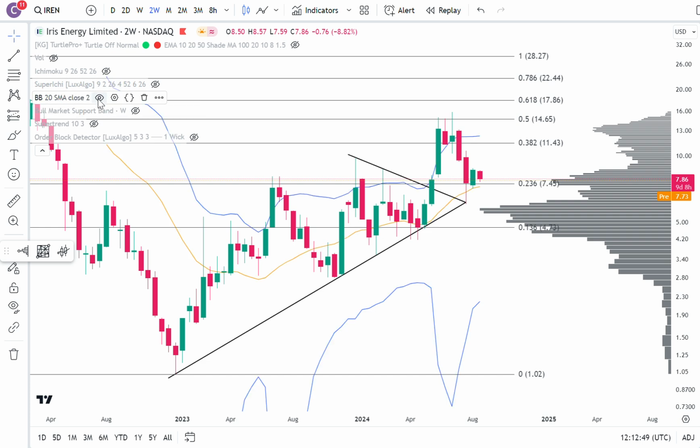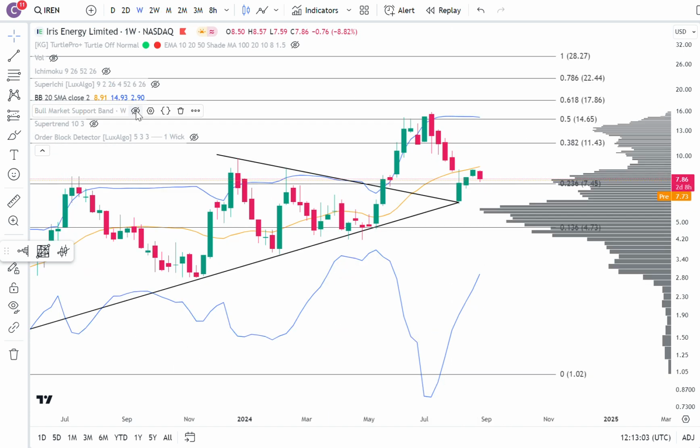There's really not much that's bearish about this chart. It's back above the 40 week, and the super trend is positive. It's still underneath the Bollinger support band, still underneath the 20. So you're going to have a little bit of resistance here before we get back up to 11.5 to 12, and it can take a few weeks to bounce around here before going up there.